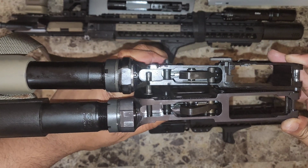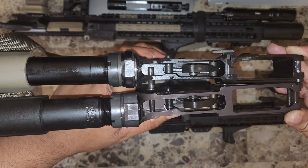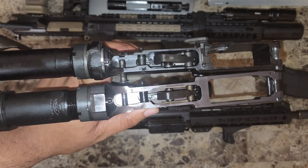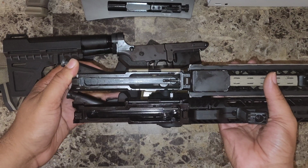So that's pretty cool. I'm going to put these firearms back together, and I'm going to give you my finishing thoughts on this tabletop review of the KS-47. My bad, we can't go anywhere without looking at the upper as well.